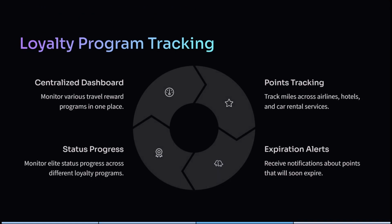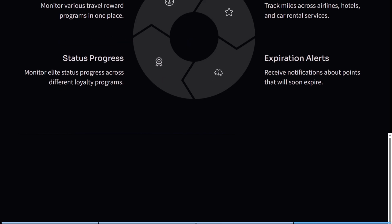You can see over here also they have loyalty program tracking. So it's got a centralized dashboard which monitors various travel rewards programs all in one place. That's awesome. If you are a frequent traveler, it's good to get a bit of a discount here and there. And even if you're not a frequent traveler, just to get a bit of discount is great. It has points tracking, a status progress, and also an expiration alert system so that you know what's going on all the time.